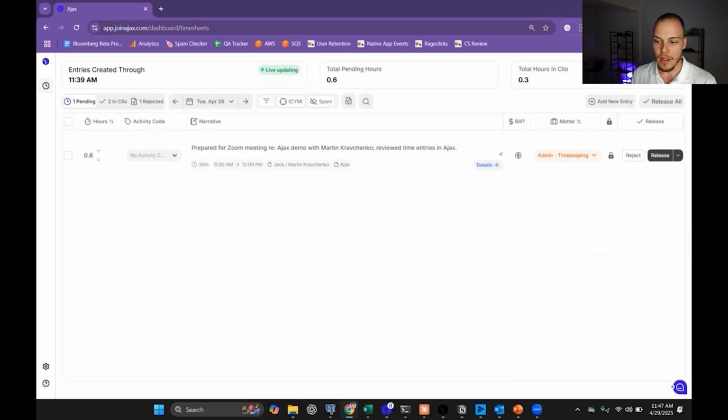So it could be a massive win for firms like that. All right. In terms of firms actually starting to adopt this, let's say for example, a firm still uses the Clio Manage timer as they onboard. As they start adopting the solution, is it best for them to shift straight away, or can they still have this transitionary period where they're using both solutions, the Clio Manage native one and Ajax at the same time?